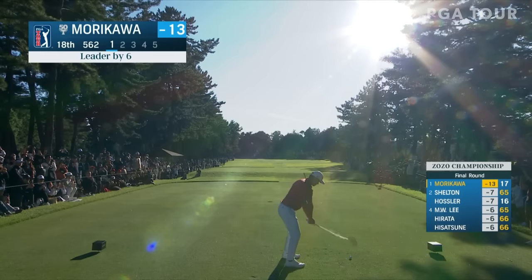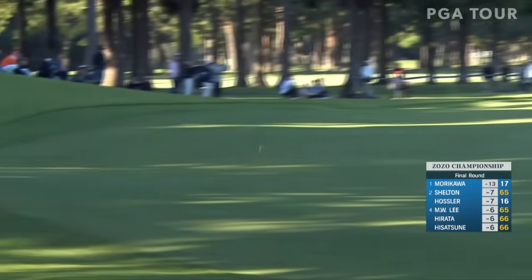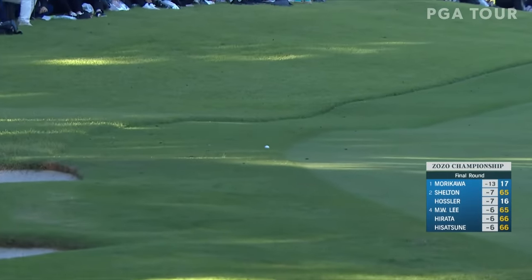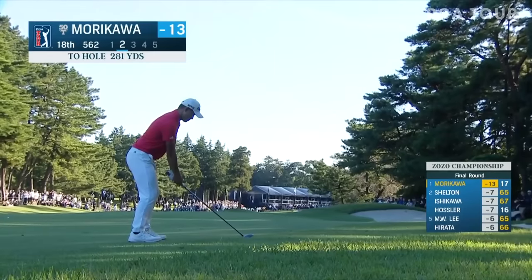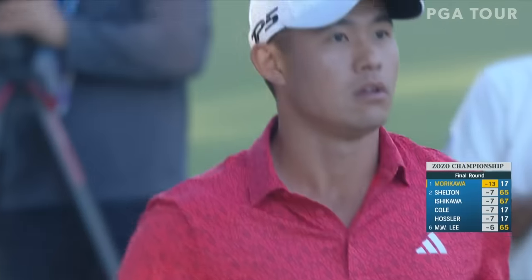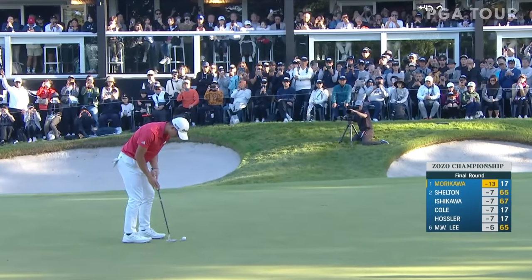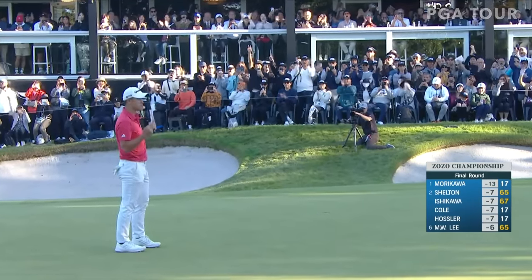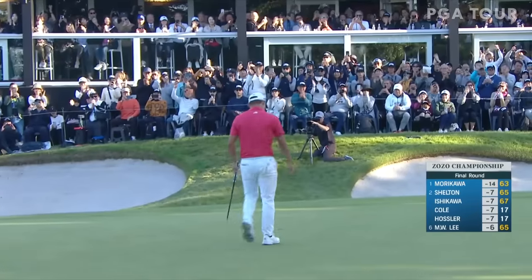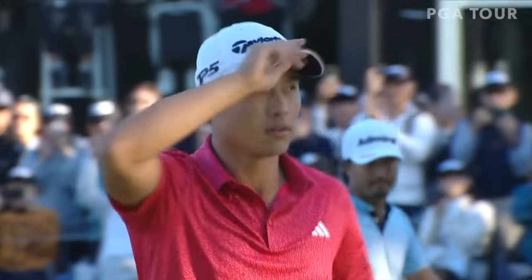Don't see this type of advantage too often on the PGA Tour. Morikawa out in front by six. Perfectly done. Barely into the intermediate cut. That can be beneficial as well. This is drifting right. Oh, just hopped into the bunker. Morikawa splashing out his third. Morikawa for birdie. And another one. What a performance. A final round 63. Morikawa dominates at the ZOZO Championship.